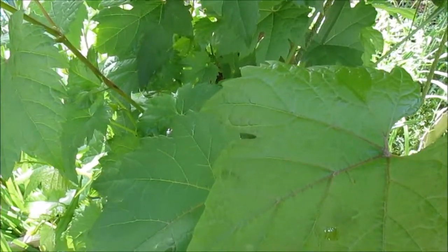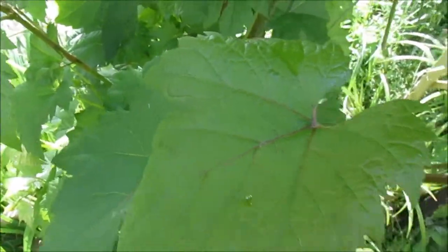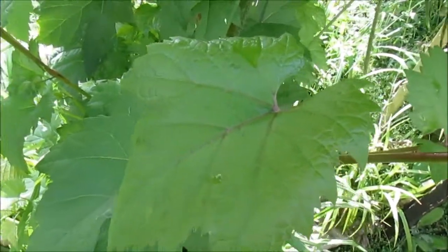It's another edible one. There's no interactions with any medications. It's free and easy to get hold of if you're growing it yourself. If not, you can buy it.